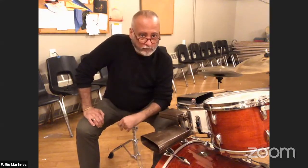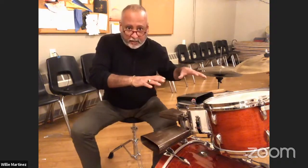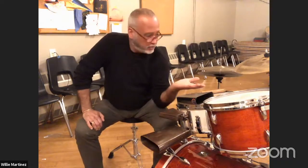And this is an interesting story too, because cowbells are very old. You know, the cowbells have been around for centuries. But the drum set, the American drum set, has only been around for a little over 100 years. As it is, a drum set, again, in the early days of jazz, this instrument wasn't available. You couldn't go to a store and buy a drum set.